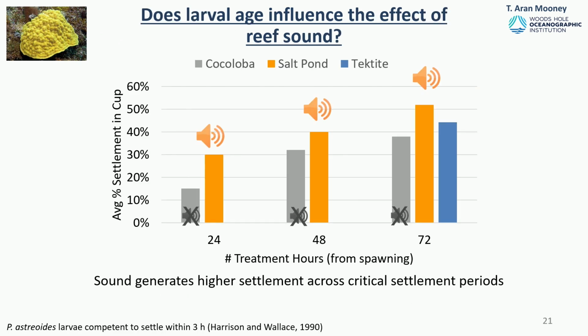We also wanted to look at timing, right? And that has to do with the competency period for larvae. So Porites has a competency period. It's ready to settle about 3 hours after it's been spawned, but it goes for a very extended period of time. And on the y-axis here is the settlement percentage, sampling the cups at 24, 48, and 72 hours after we started the sound enhancement.